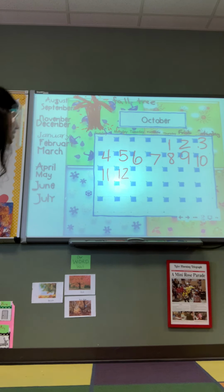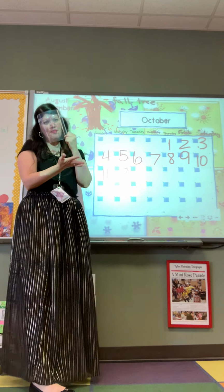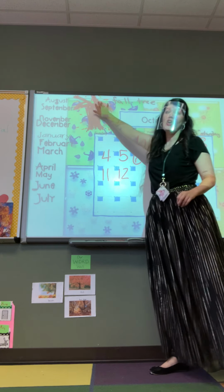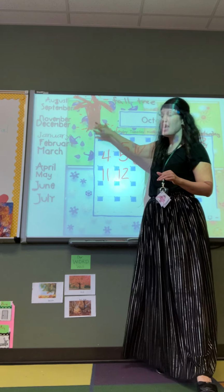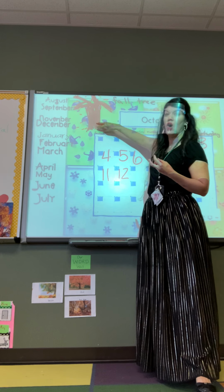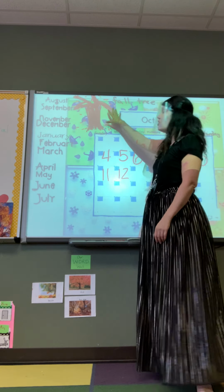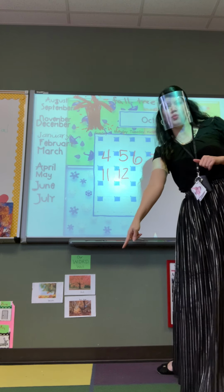So we know that the month is October. In October, we've been learning about a tree. This is a fall tree because the leaves change colors and then they fall to the ground. After a while, there will be no leaves on the tree. No leaves on the fall tree. More and more leaves will be on the ground.